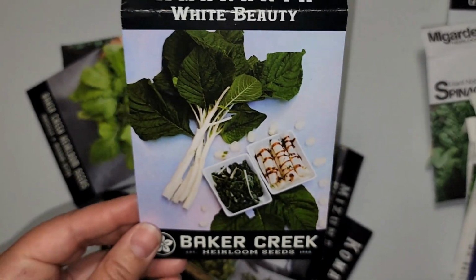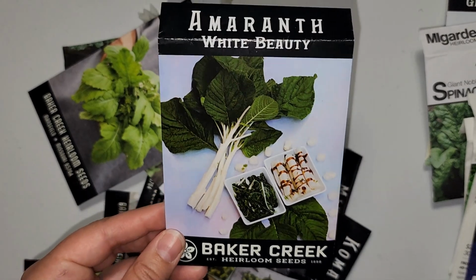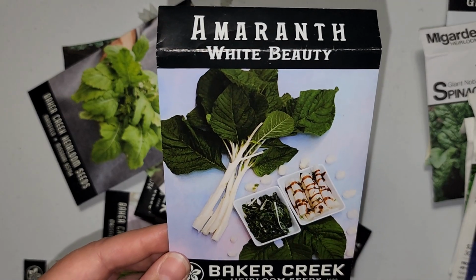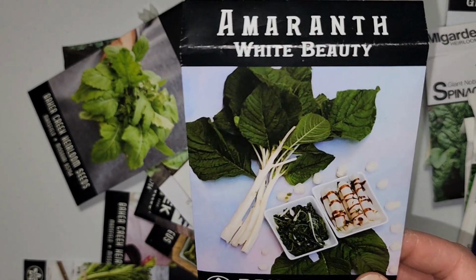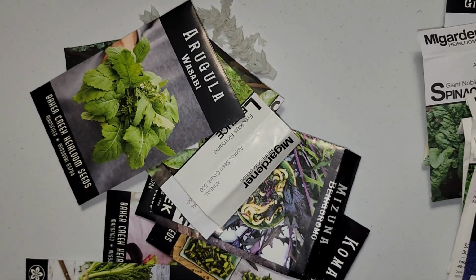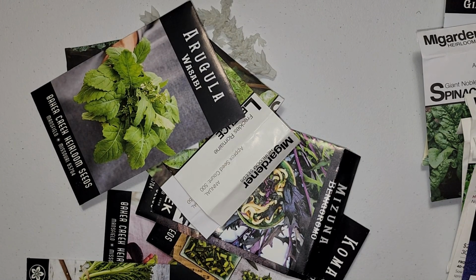And for those of you who know, is this more of what you would refer to as callaloo, or are all amaranths callaloo? This I will grow to eat more as a green than allow it to flower as I do the others. Sorry, my voice is... Probably shouldn't have decided to do this.